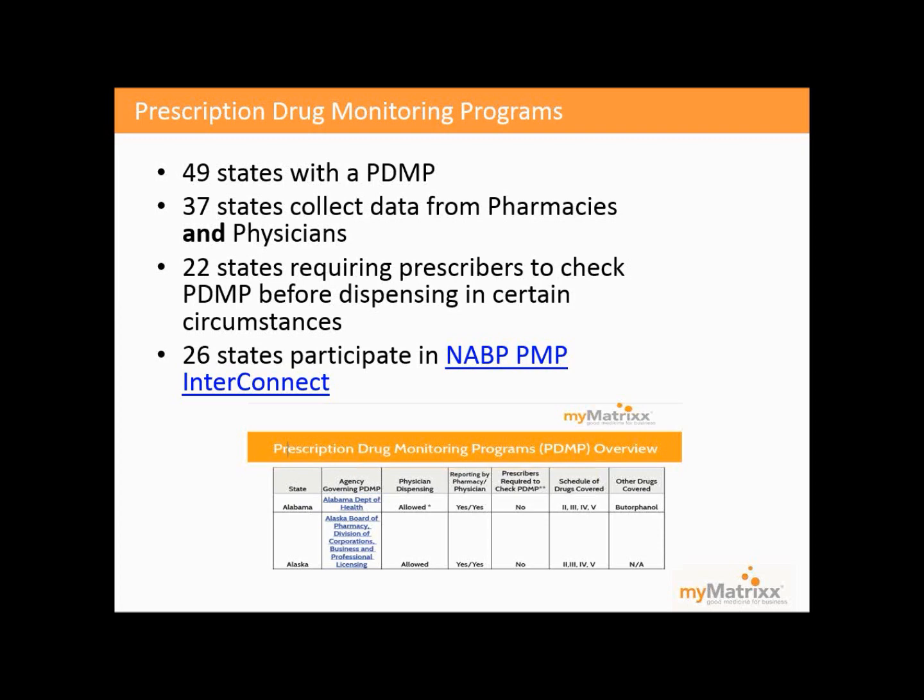The last area is the PDMP registration. In a couple of states, if the physician is dispensing, the physician is required to check the PDMP. In a couple of other states, they require that physicians in pain management clinics must be registered with the pain management clinic laws, or pain management clinic prescription programs. And I'm going to turn it over to Phil to give us an overview of those programs.